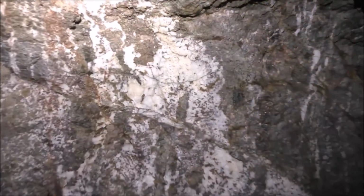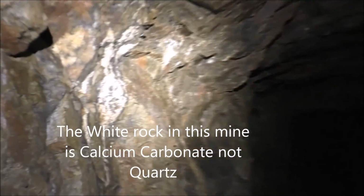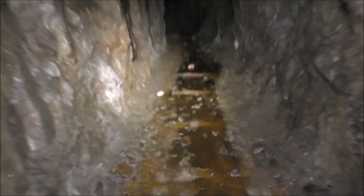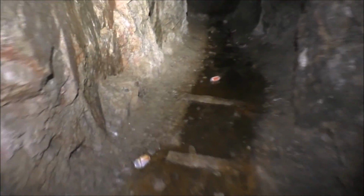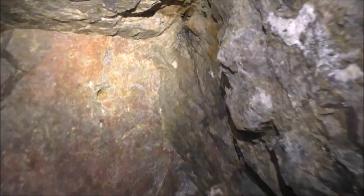So yeah, we're getting some nice looking quartz here. Some pyrites, no doubt. Shiny looking stuff's never gold, remember? Yeah, nice looking mineralization in here. Oh, and a few beer cans. And we're almost at the end of this portion here. I know there's quite a few other workings higher up, so kind of surprising that it would just end abruptly without any raises or anything like that. So that's as far as we're getting here.